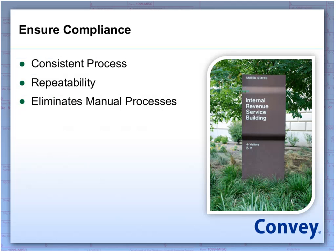So ensuring compliance. Most compliance issues that we see are people forgetting to file or not following the processes that are in place. So really having a consistent process through your entire organization with the appropriate checks and balances is the best thing that you can do to ensure that your forms are going to be compliant and that you're going to comply with the appropriate timelines and nothing is going to get missed or left behind.